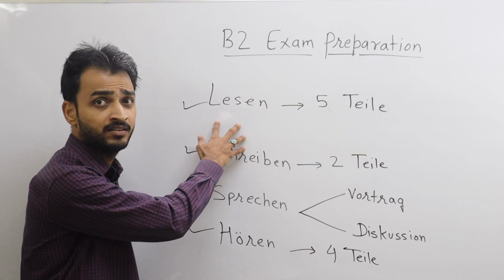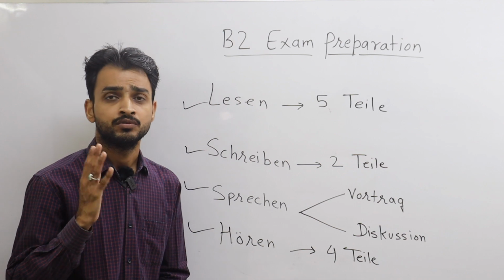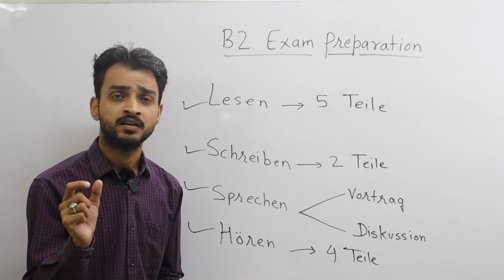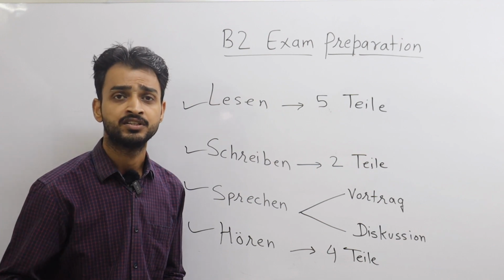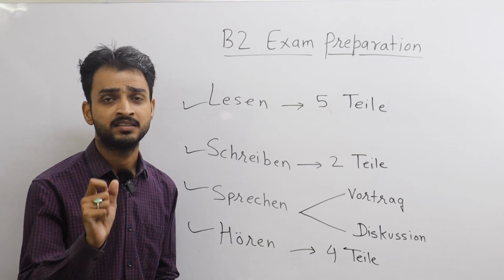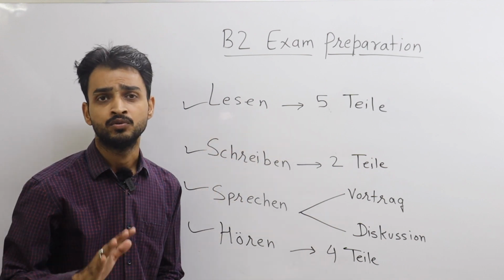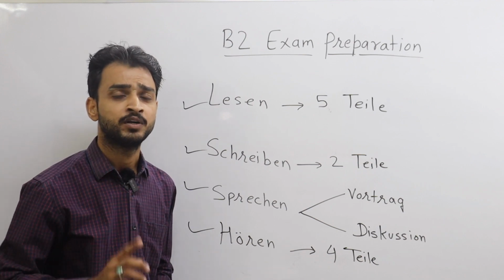Now the reading section. It has 5 parts, so time management is very, very important. It is often seen that students miss their paper because in some part they devote 15-20 minutes, and for another section they don't have much time. So keep an eye on the watch and set the time during practice: 12 minutes for each section. Suppose there are 5 sections in reading, so 12 into 5 is 60 minutes. 1 hour is sufficient. Don't spend more than 1 hour.